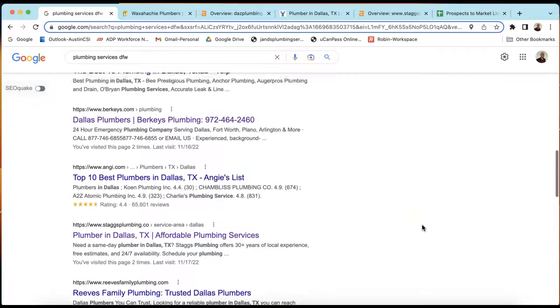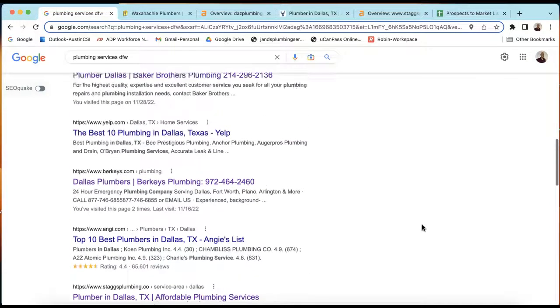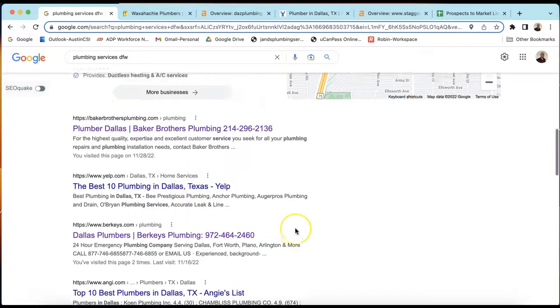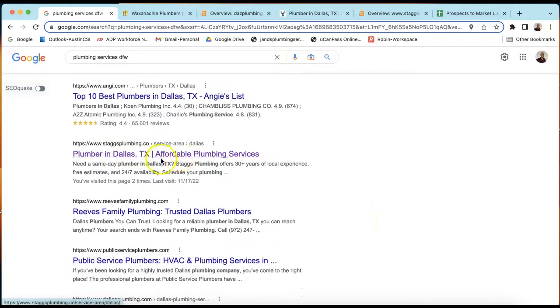And as you can see, scrolling, you're not on that first page. But you can do some simple things on your website to get on that first page. And the goal is to outrank the top competitor. Baker's Brothers are big. And we don't look at directories like Yelp or Angie's List. A lot of times people go to that local website to search for that product or service. Berkey's is a big one. So I started in the middle. I started with Staggs.